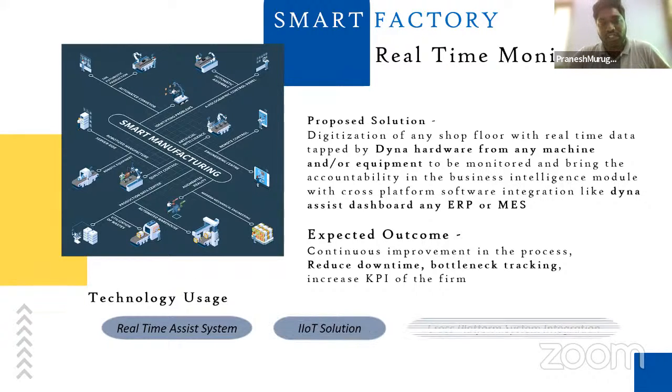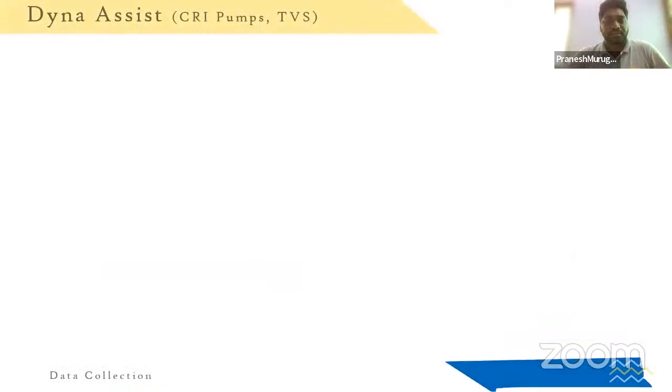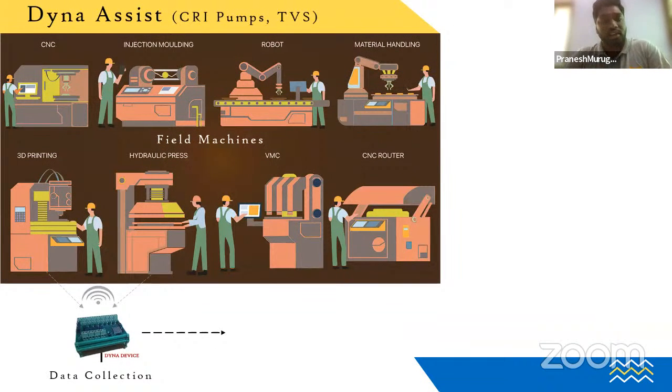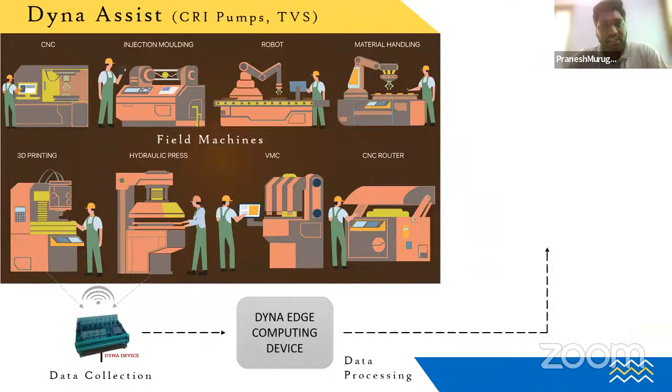So here are some technologies that we are using on the Industry 4.0 scale, especially for this real-time monitoring. Here we have mentioned the AI and ML prediction from our hardware, and I'll explain later what predictions we provide to our clients. Here you can see there are different types of machines available on the shop floor. We connect our device to the individual machines as a data collection system, and from that we provide the Dyna Edge computing device. This Dyna Edge computing device is the core computation device which converts the raw data to useful data as per customer expectation, or whatever business scale data they want to monitor.